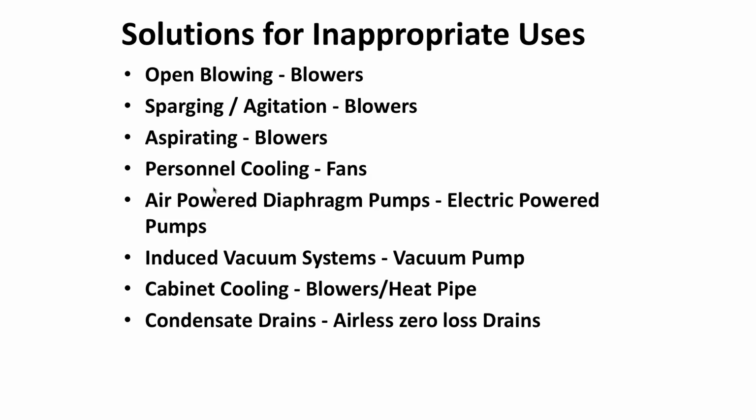Aspirating, a blower. Personal cooling. I see people actually use a 100-pound compressed air line and kind of crack it and let the air blow on them while they're working. We'll talk a little bit about just how expensive that is. It's just crazy how much energy that actually uses.